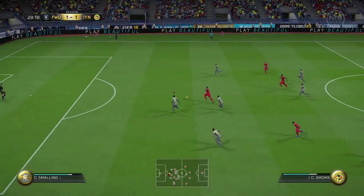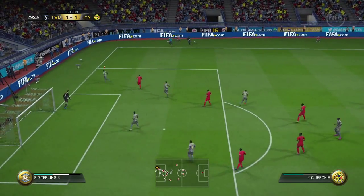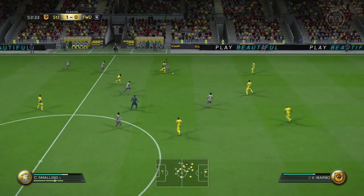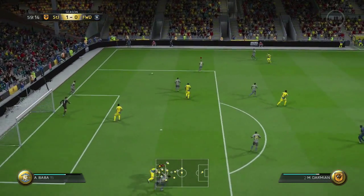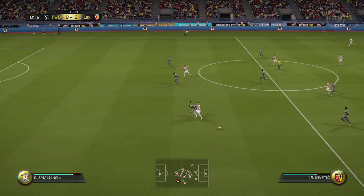Smalling, lovely pace, great interceptions, great heading, his tackling is top notch, a very effective player, really rate him very highly indeed. 83 defending is top drawer, and 76 pace. Physicality maybe could be a little bit stronger, but if you partner him with Richards, you get the best of both worlds.